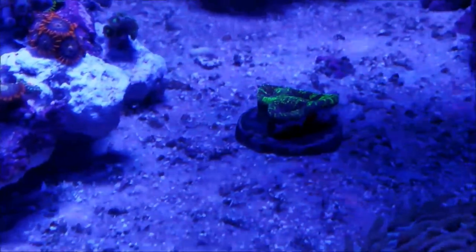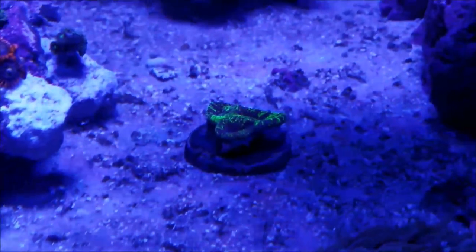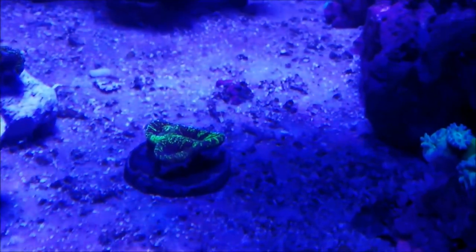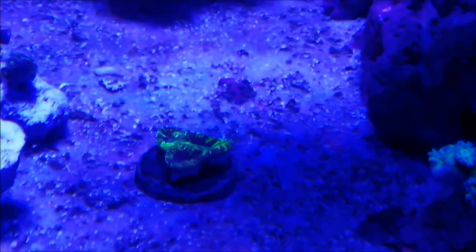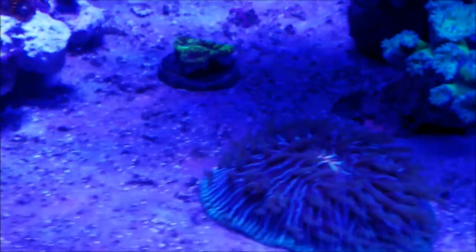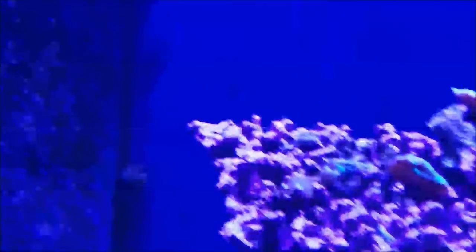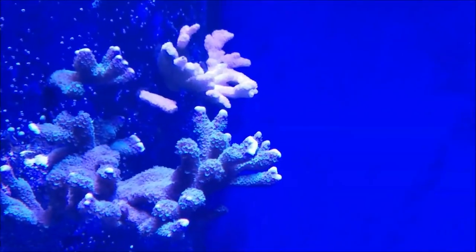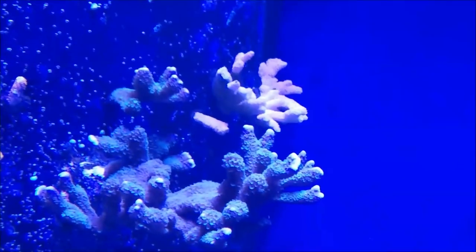Over here is a favia. It's my first piece. It glows when my blues come on. And I'm really excited to see how well that does in my tank because it's the first time that I've ever had one in there. The only other thing I have is basically the red digitata has taken off and is really filling out really nicely.